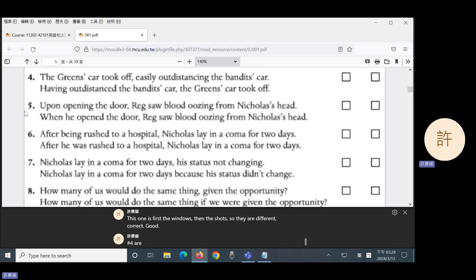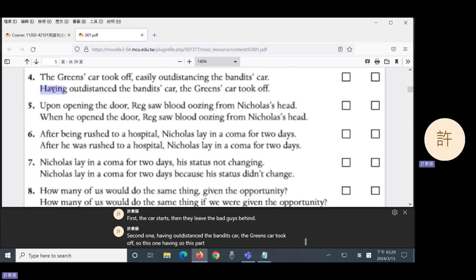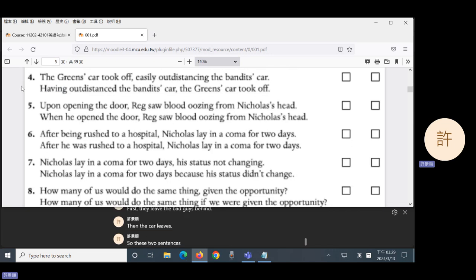Number four, are these two sentences the same? Yes, all right, let's check. The Green's car took off, which means started going away, easily outdistancing the bandit's car. Bandit means bad guy. Outdistance means going farther than. So first the car starts, then they leave the bad guys behind. Second one, having outdistanced the bandit's car, the Green's car took off. So this one, having, so this part happens first. First, they leave the bad guys behind, then the car leaves. So these two sentences are not the same.